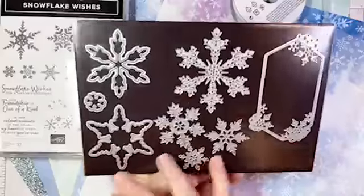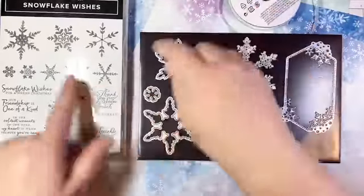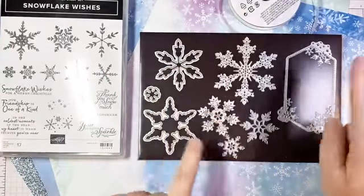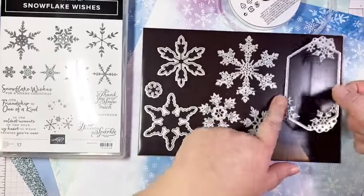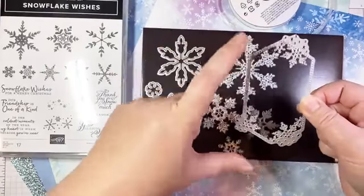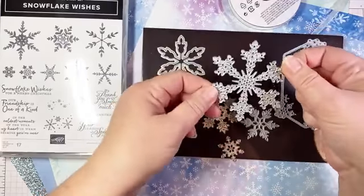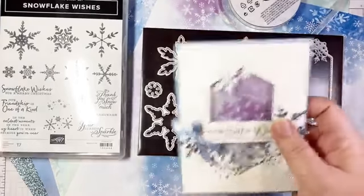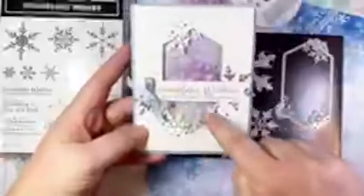Then we, of course, have the coordinating dies. Now, these dies are awesome. So we have dies that cut out stamped images. They also cut out some of the images in the DSP. Then we have dies that cut just snowflakes. We have this one that cuts an awesome window. I'll show you a project where I cut the window, and then I'll show you what we're going to do with the negative from that. And then this one cuts a peekaboo window, and I have a project that I can show you that uses that. So here is one that I posted yesterday that uses this die to cut a window.